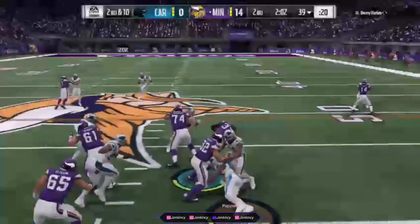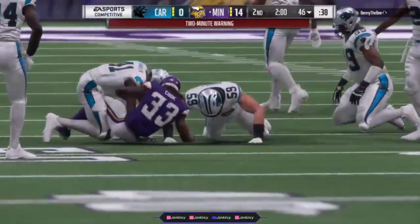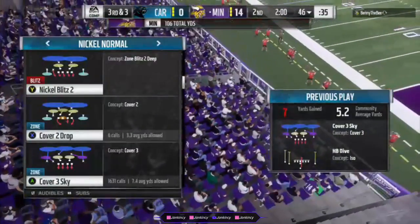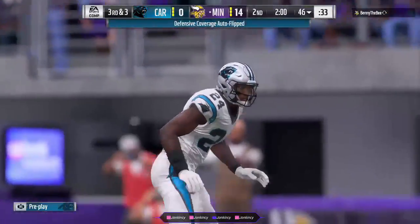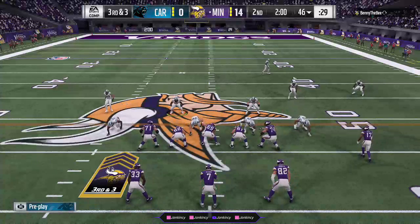Handoff comes to Cook. And a decent gain there as that takes us to the 2-minute warning. 2 minutes to go here in Minneapolis. After this, the Vikings on third down. They've been good, 3 for 4 thus far. This time it's 3rd and 3.